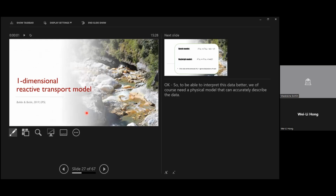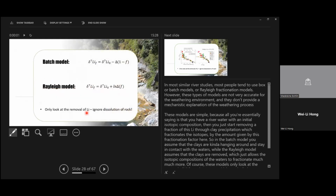Before I talk about the details of what we've done, I want to show you how you normally would model this kind of river data. It's very common that you use a batch fractionation model or a Rayleigh fractionation model. These definitely have their strengths because they're very simple. It's very easy to fit your data with a model like this, and it's quite easy to understand what they do. So here we essentially just say we have our isotopic composition of our water. We have some initial composition here.